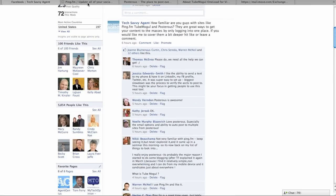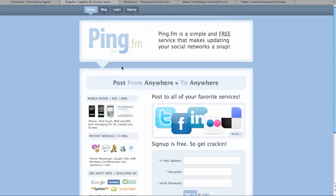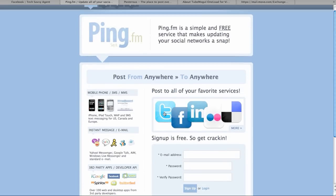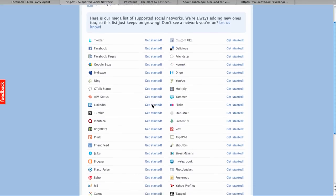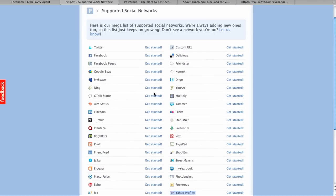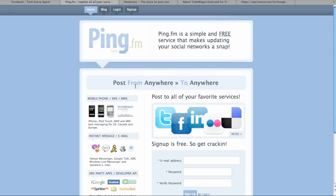But the first one I wanted to go into is ping.fm. What this does is it allows you to link up all of your different social networks, including the big three, we'll call them Facebook, LinkedIn, and Twitter, but also some of the other social networks. It makes it pretty simple. You go to ping.fm, and when you do your status update, it's going to shoot that information to the entire web. So if you're using Blogger, WordPress, or Posterous, it doesn't matter what you're using, it's going to shoot it everywhere. Facebook page, Facebook profile, Delicious. It's pretty cool, and it's free, of course.